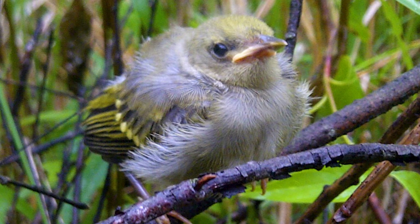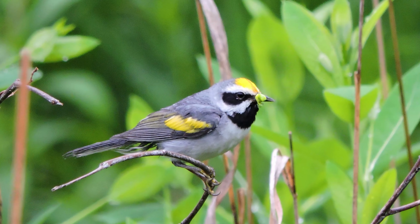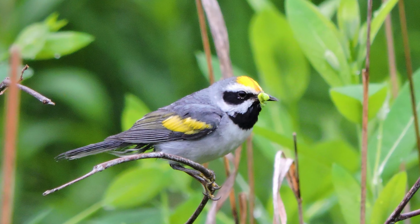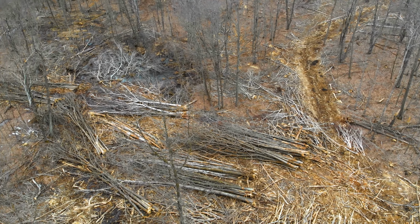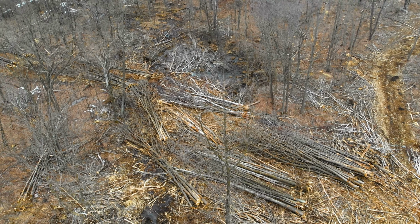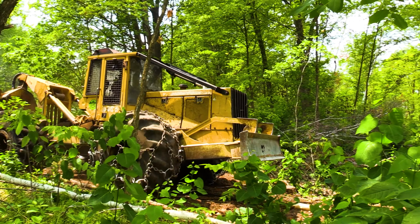One of the interesting things about them is that after the chicks hatch, they move to some nearby older forest, and then they feed on insects, mainly caterpillars, in that older forest until they migrate back south again in the fall. The idea was to cut about 85% of the trees to open it up enough that you're getting sunlight to the ground, so you get a lot of woody young trees and brush coming in.